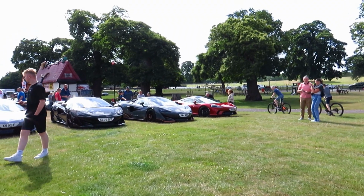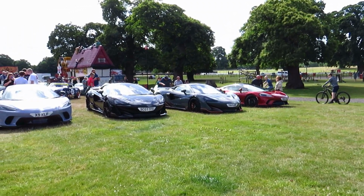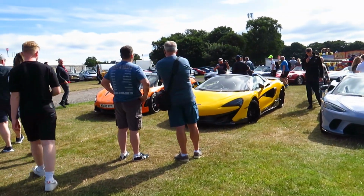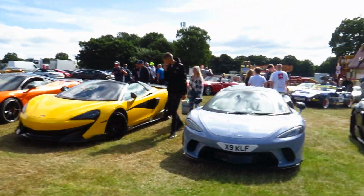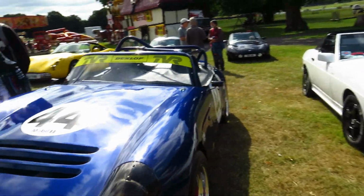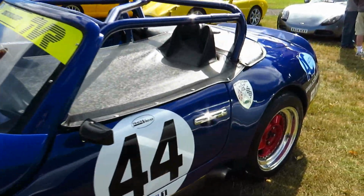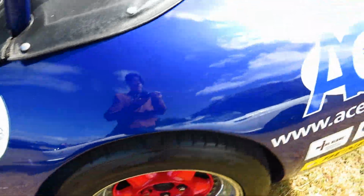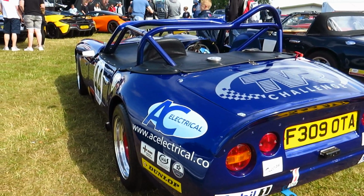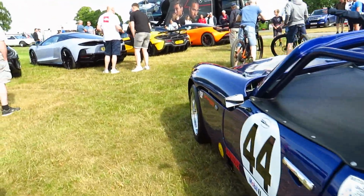A row of McLarens, starting from the GT to the LT, 600 LT or something, and then ended with more McLarens. Ooh, a few TVRs behind, I'll have a look at those. Beyond the wedge we have this proper TVR racing car. Wow, I love this. This is absolutely crazy.